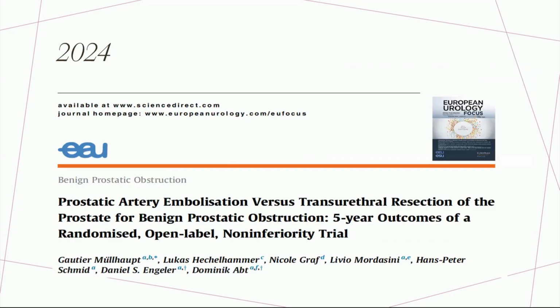So we will conclude our talk with this latest study that was published in 2024, comparing prostatic artery embolization versus TURP over a 5-year outcome. It was a randomized open-label non-inferiority trial published from a Swiss tertiary care center from 2014 to 2017. Their primary outcome was the change in IPSS score after PAE versus TURP, and their secondary outcomes were patient-reported outcomes, functional measures, and adverse events at 3, 6, 12, 24, and 60 months.